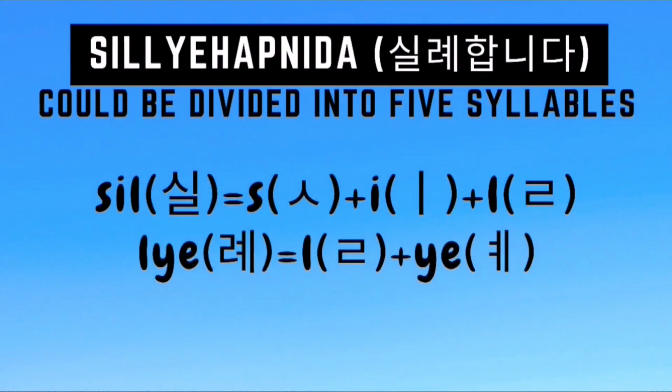How do you write 실례합니다 in Hangul? It is composed of 5 syllables, and let's start with the first 2 syllables. To be able to write sil in Hangul, we need to draw first a siat character, followed by an e character, followed by a real character. For the second syllable, ye, we need to draw first a real character and the ye character itself.